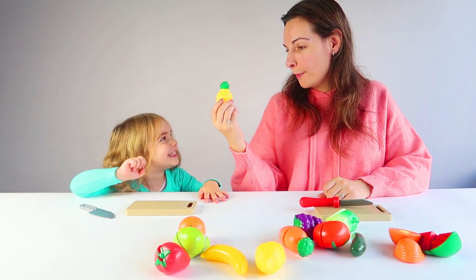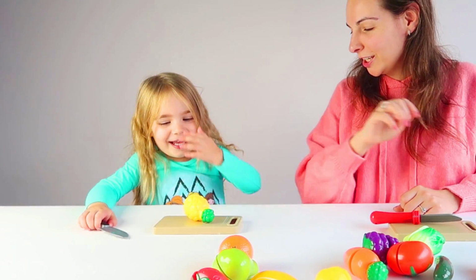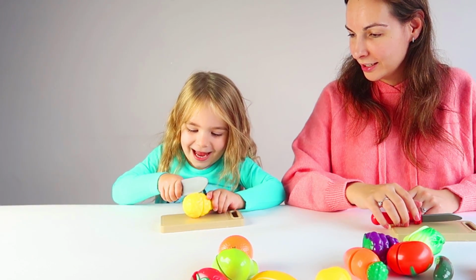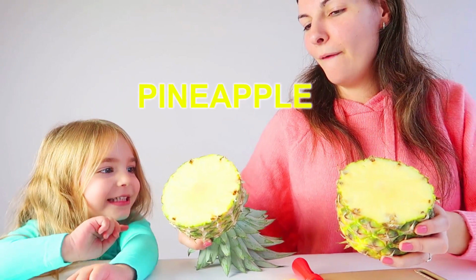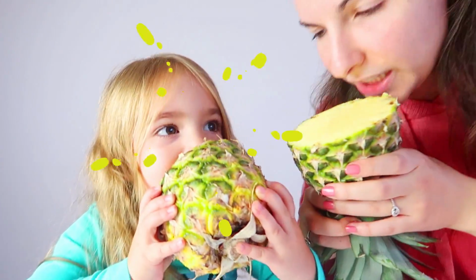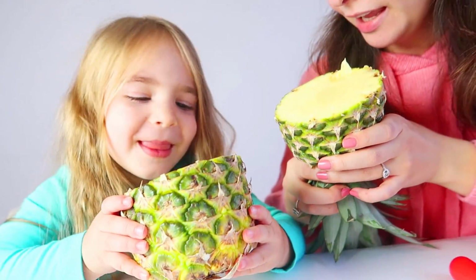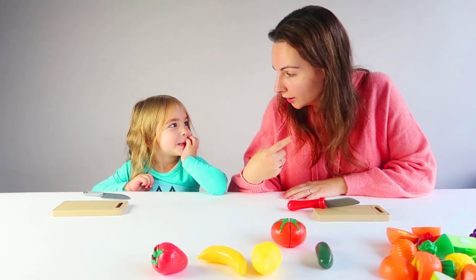This is a pineapple. Pineapple. Good job. Let's cut it. Pineapple. Pineapple is good. It's so sweet. I love it. Shall mommy cut one? Yeah.